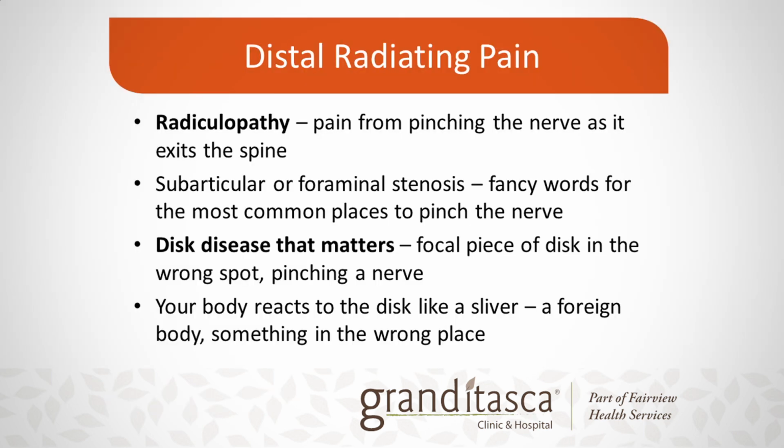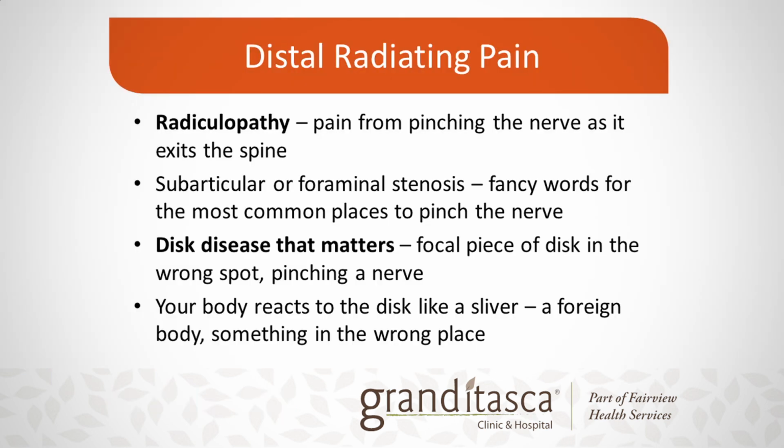So it's that piece of disc where a lot of times there is some pre-existing back pain. Maybe people have had back pain for a long time, but all of a sudden, now their leg's not working right. It's because they had some arthritis in their back, which they were dealing with, maybe without ever having to talk to their doctor about it. And then that shearing across the disc resulted in a tear, and a piece of disc fell out in the wrong place. And our bodies react to discs in the wrong place, interestingly, just like a sliver, like a foreign body, something that is where it ought not to be. And so we get macrophages, cells that actually try to clean up and eat some of that piece of disc.